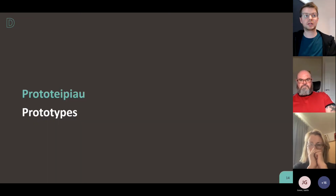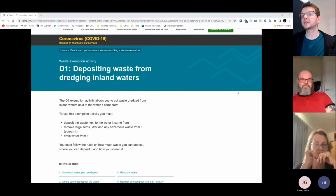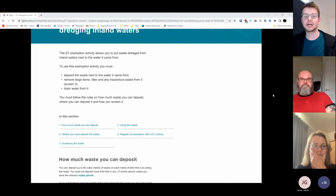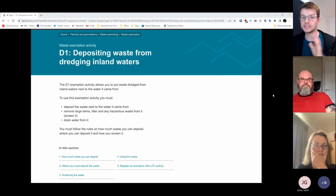I will quickly, very, very quickly show the prototypes, if I can. I'll share this. Can you now see this? This is the first prototype we did, which is very similar to the guidance that's on gov.uk for the D1 depositing waste from dredging in the waters exemption.